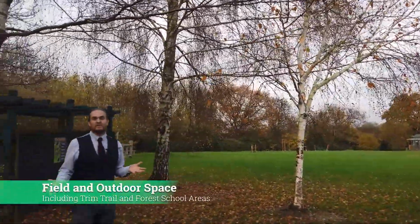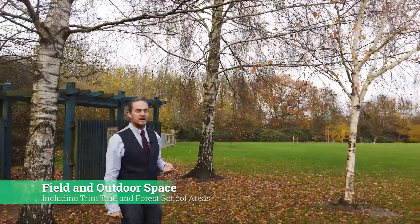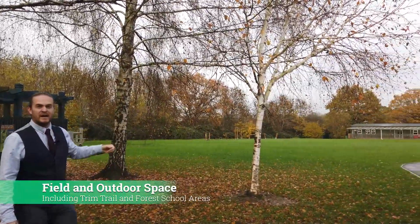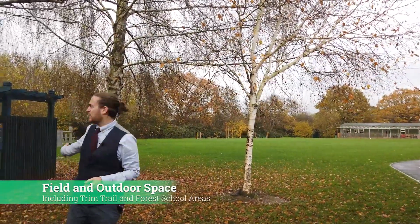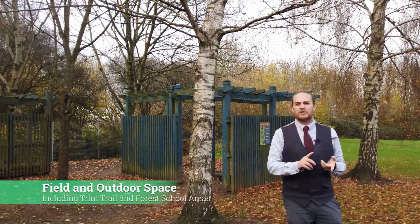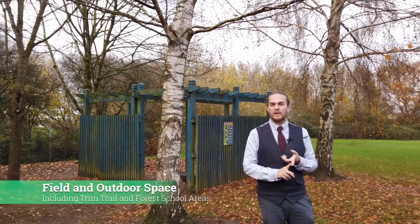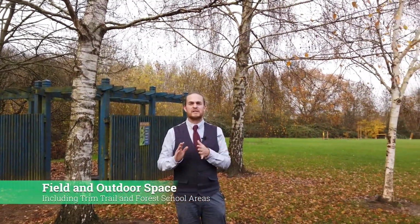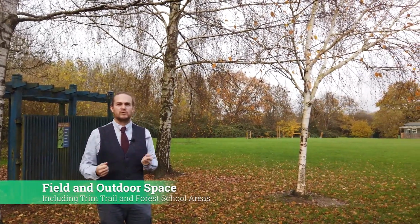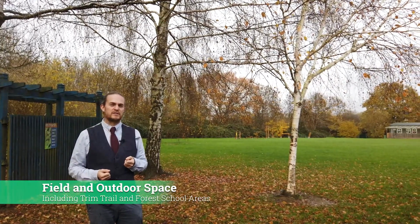So this is our field and outdoor space. We have a lovely trim trail space for the children to use. We have a forest school space behind the buildings over there, with a fire pit behind these gazebos. Children do a forest school session in reception every week. They do forest school in year 1. And even up to year 6, at some point in their learning, they'll go outside and utilise these outdoor learning spaces, because as I said, we think it's really important for children to get the opportunity to do that.